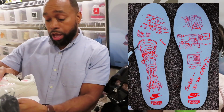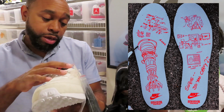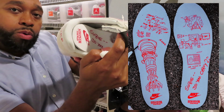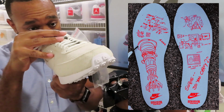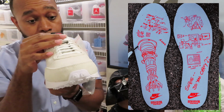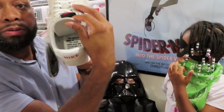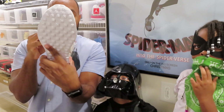So I'll show you. There'll be a screenshot of the inside of the insole. On the insole you have "Susie, Do You Copy," which is actually right there, and is the name of the first episode of this last season that just came on. You can see the diagram once again, it looks like the Starcourt Mall.